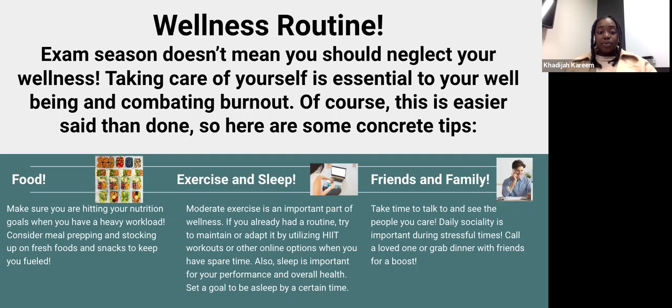Exercise and sleep. Moderate exercise is an important part of wellness. If you already had an exercise routine before finals season, try to maintain that. Or you can adapt your exercise routine. This can be done by utilizing HIIT workouts or other online options so you don't have to dedicate as much time going to the gym.